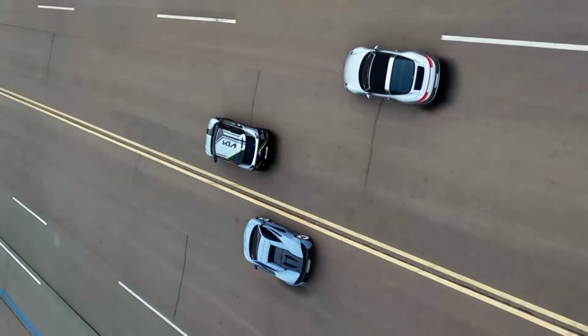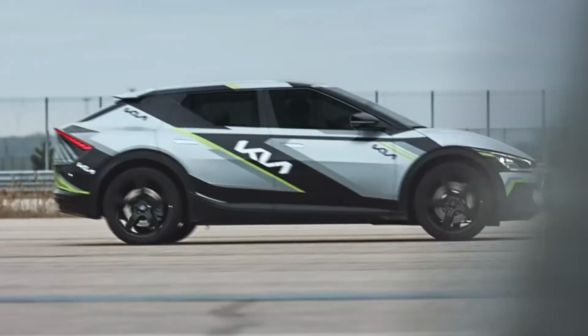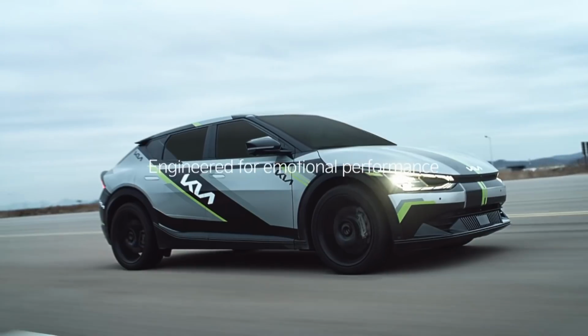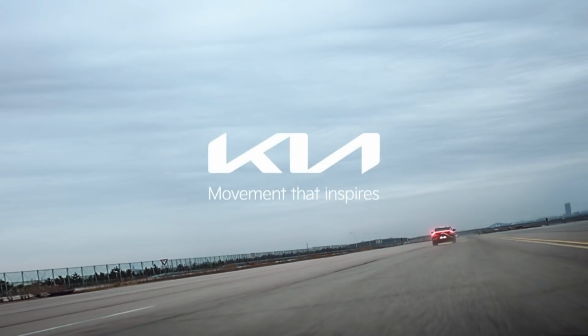This is how it really would be. The EV starts fast, but then combustion engine cars can get by, and it doesn't win. I find it amazing. They didn't put in cars that can just win. It's awesome. Boom.